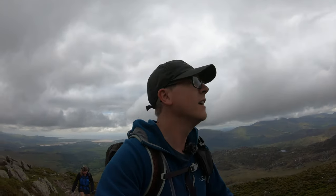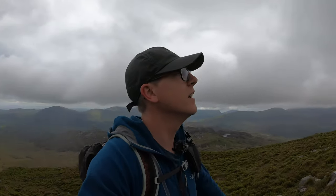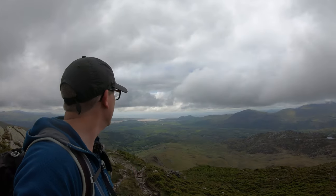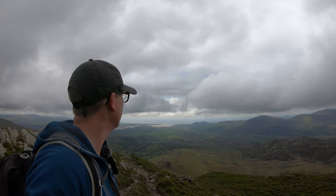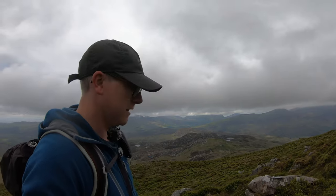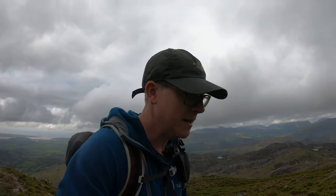We're just making it to the top of this ridge. It's a little bit rocky, but the summit is free of cloud, which is amazing. And the views behind are breathtaking, all the way to the sea over there. Snowdon Range that way. I'm not very good at pronouncing Welsh mountain names, so if I butcher any, I'm sorry. But for the moment, it's all about this mountain.